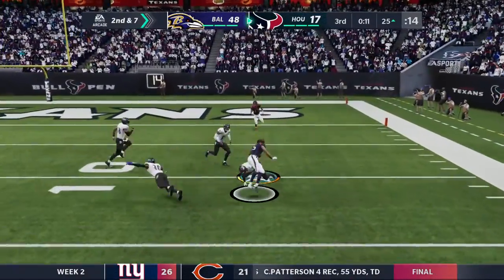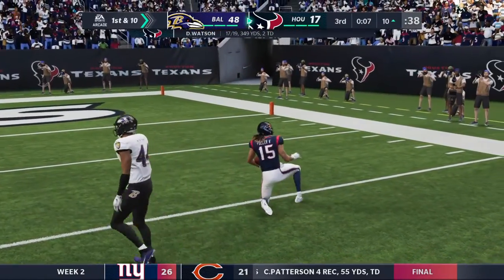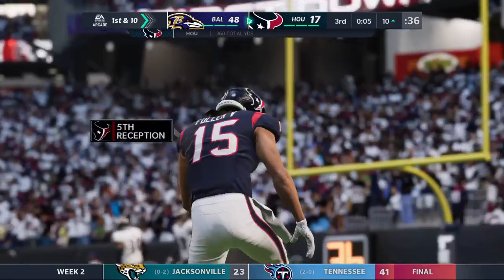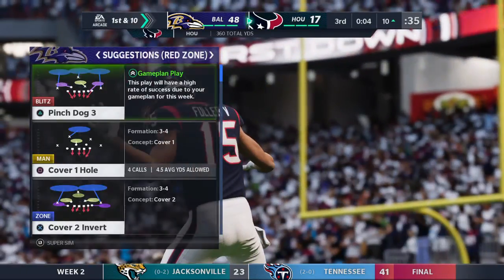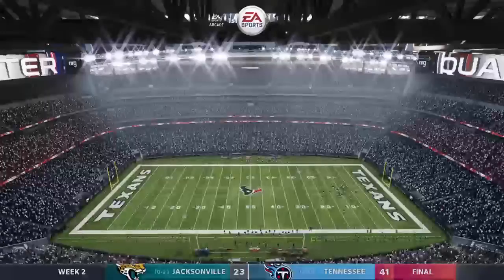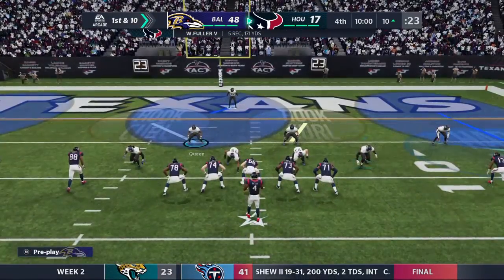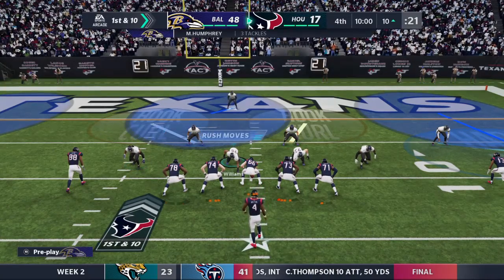It's complete to Fuller. And they'll get this down to the 10. 15 yards on the play, 1st down. 1st and 10 at the 10. And that is going to do it for this 3rd quarter of action. This is the National Football League on EA Sports. 17.